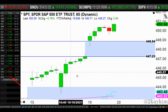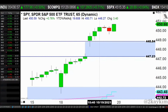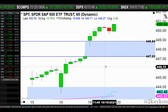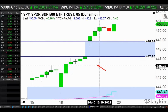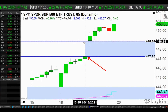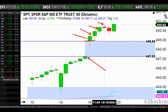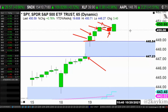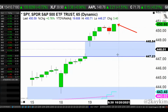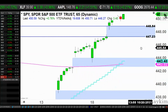Let's do the S&P 500 ETF, Spider, 65-minute chart here. So looks like we saw another gap up today. This is where we closed yesterday, right? And then we gapped up today, and that's the first hour, second hour, third hour, fourth and fifth. Little bit of flagging, and on the last hour, looks like on the sixth hour, we saw another push here. We're seeing these bullish rallies in the last 3-4 trading sessions here.